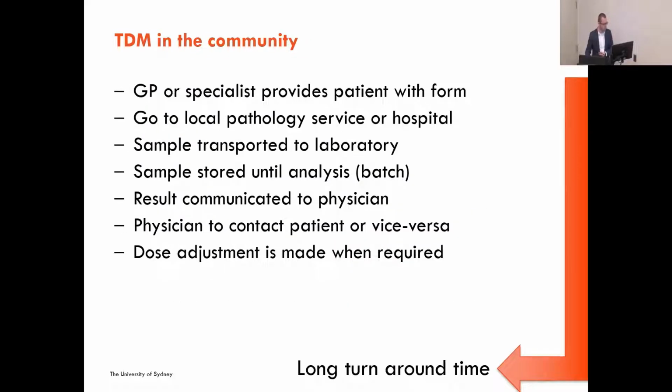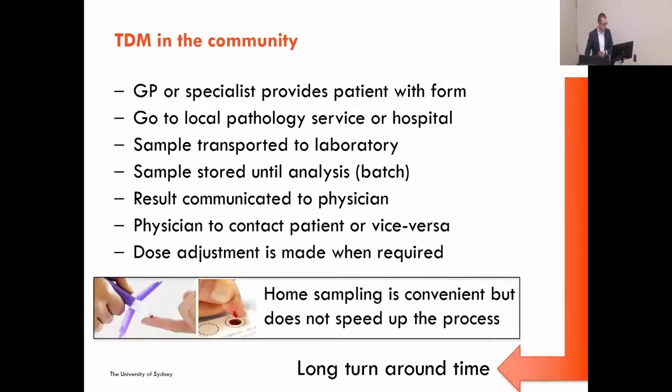So we were going through the whole chain of actions that needed to be performed for a patient to receive TDM in an outpatient setting. And my conclusion was that it is a long turnaround time before you finally can adjust your dose. And of course, in a home setting, you can make use of alternative sampling techniques, which is practical, but it does not really speed up the process per se.